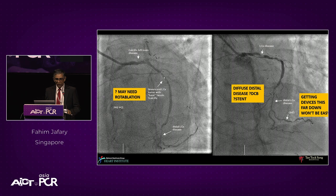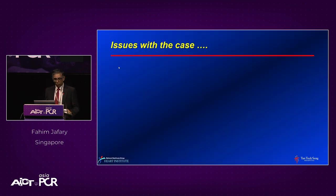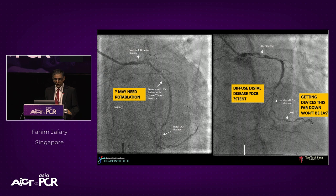We felt that the mid-circ was hazy, and I didn't know what was going on over there. Is it calcium? Is it clot? Is it a bit of both? The left main is calcific, for sure. And as I said, the distal disease is diffuse, and the question is, what do you do about it? Do you stent it? Do you DCB it?